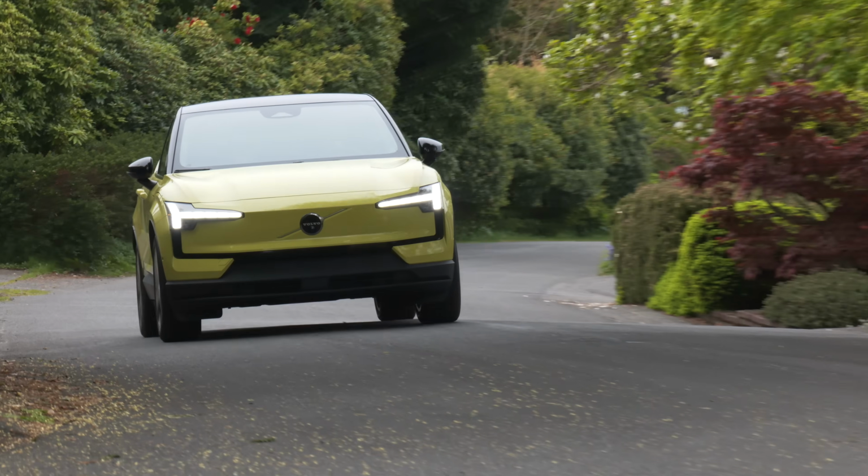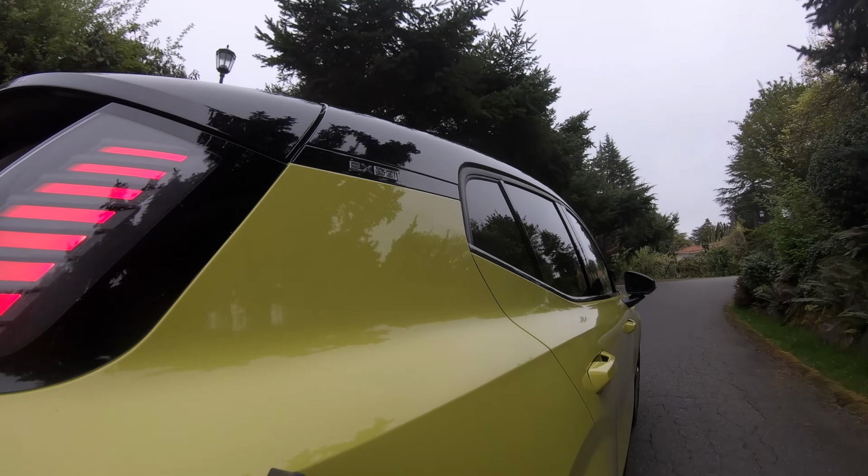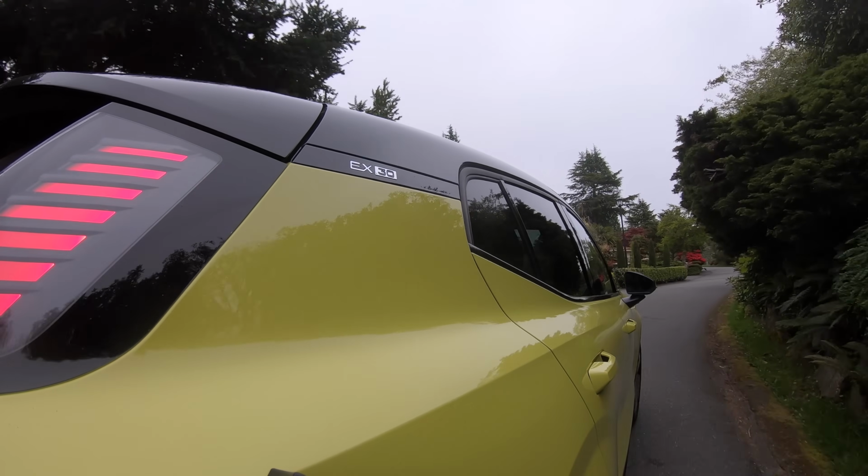Unlike Fiat 500e, it has 4 doors. The Volvo slips into parking spaces Ioniq 5 and Model Y will leave behind.